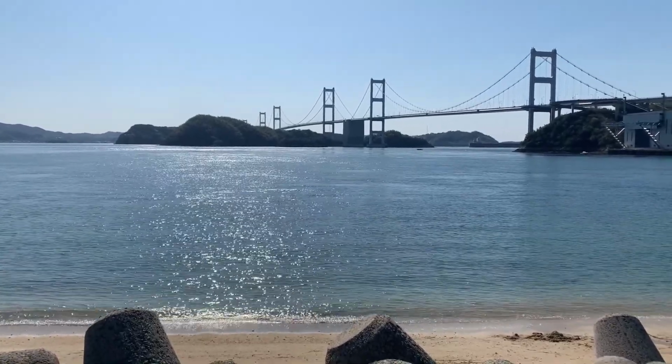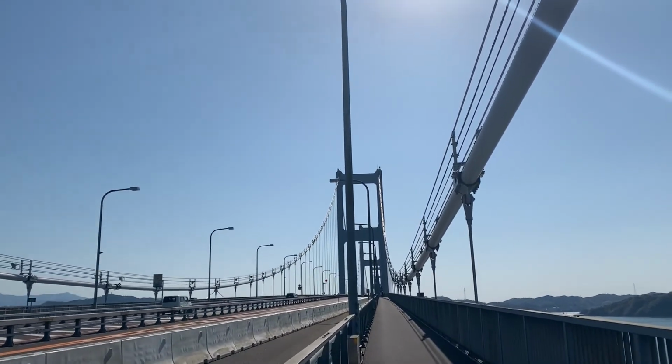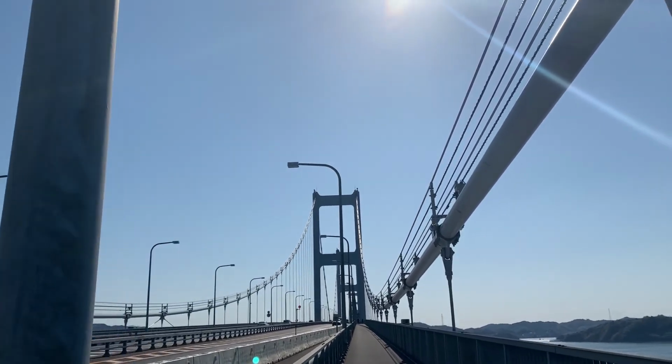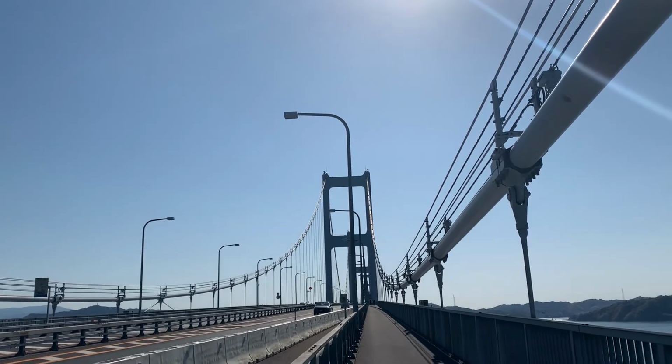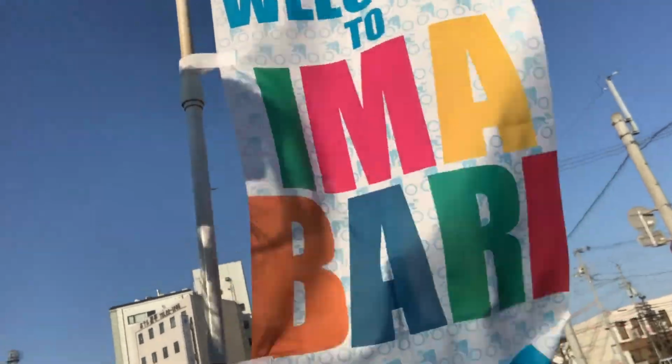Last one. I made it. As you can see here. Welcome to Imabari. There you go. Oh my god, 75 kilometers. I mean, in 2 days, sure, but I'm so glad it's over.